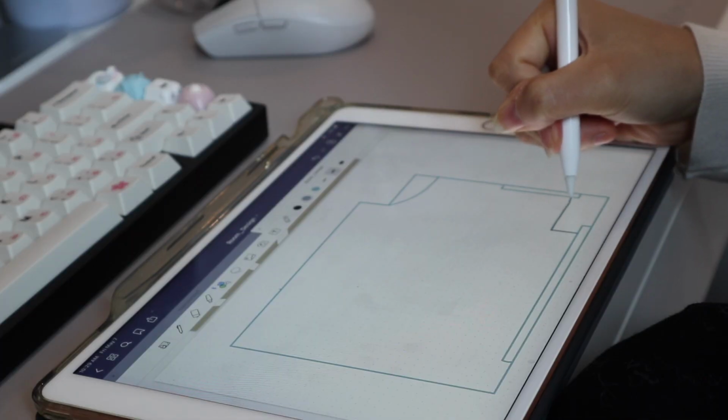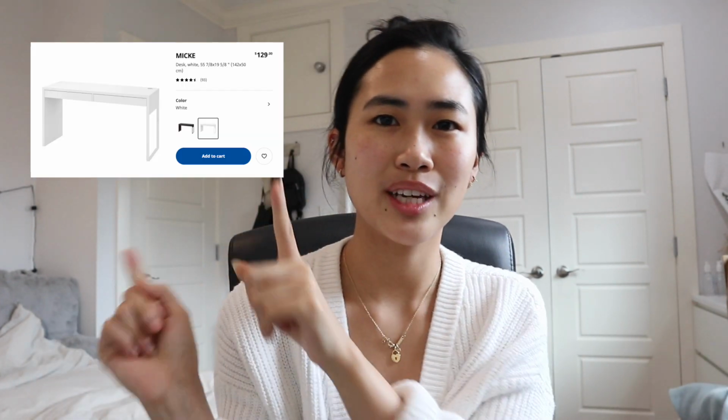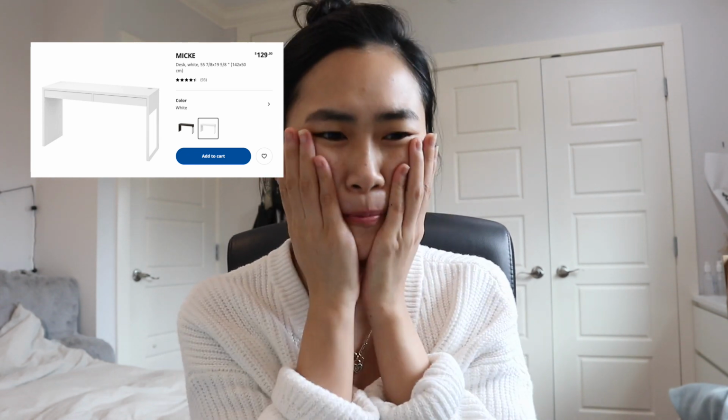Other than that, recently I've been thinking a lot about redoing my room, and I feel like a lot of you guys might enjoy watching that as well. And of course I'm not just doing it for the YouTube video, but I've been feeling very unproductive in the setup that I have now. My desk is very short this way. It's this IKEA desk. It's okay, but right now with my monitor on it, there's not enough space for me to do work in front of my monitor. And so I've been thinking of getting a new desk.